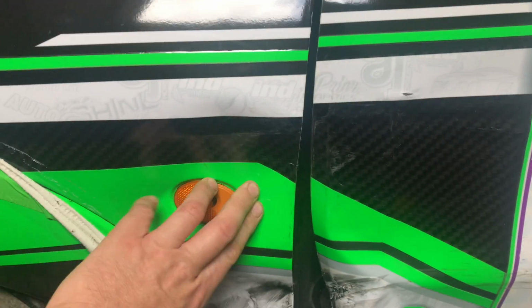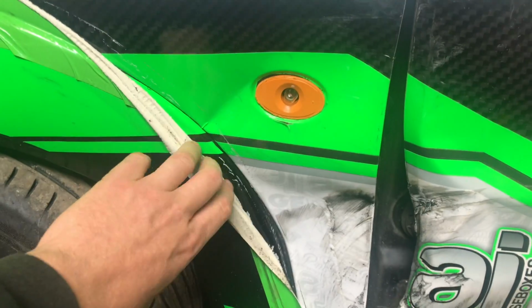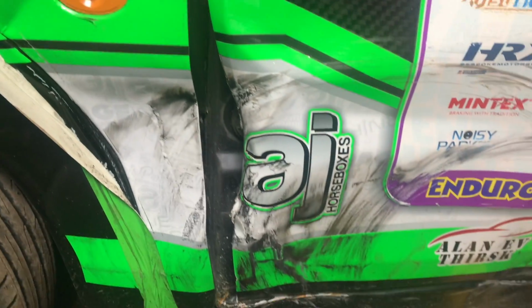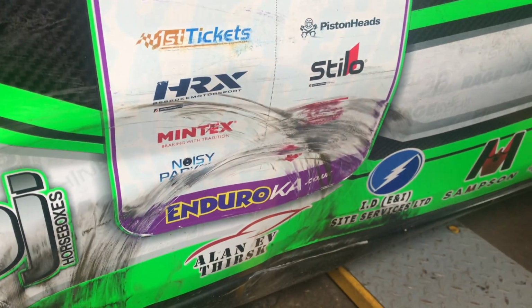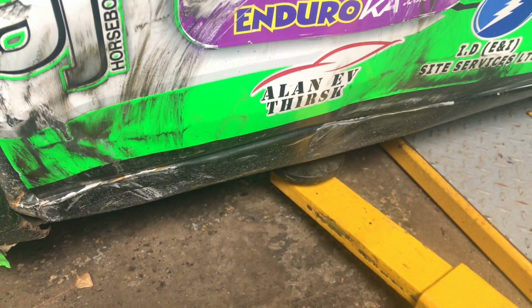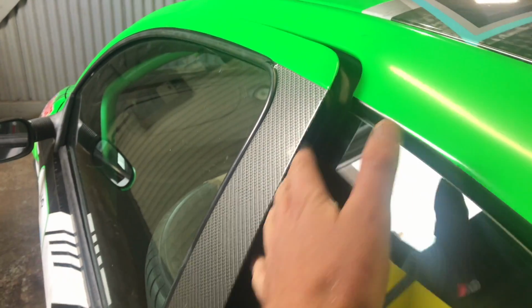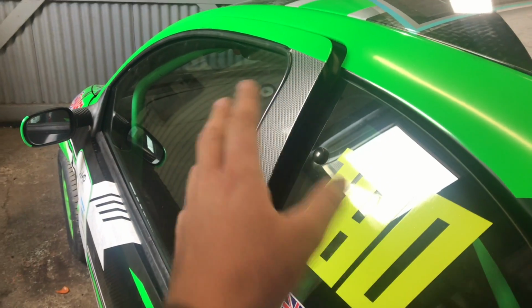Broken wing, finished door, finished sill, finished. Door has discovered a new ventilation. This is to let the air out fast. This is all part of the new aerodynamic scheme.